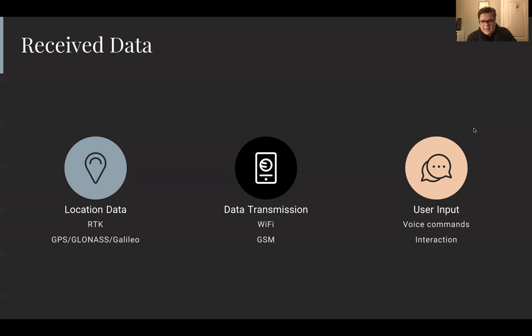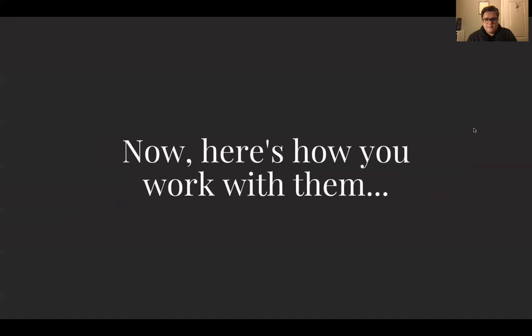And lastly, what sort of data transmission are you considering? Is it going to be Wi-Fi to a base station that's nearby, or are you relying on GSM transmission over a SIM card? Now, I've given you a rundown of the three areas, but what really matters is how you work with them.